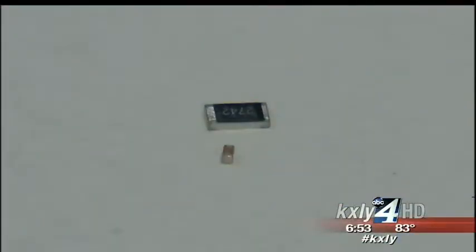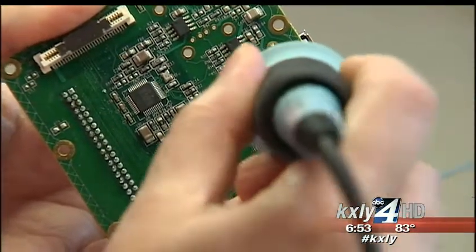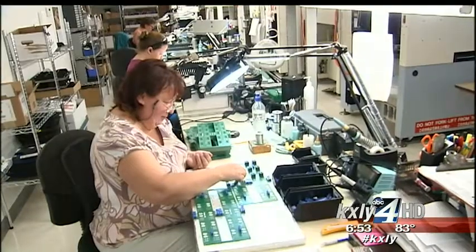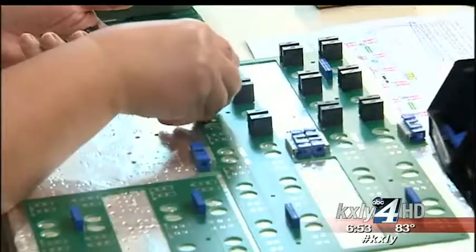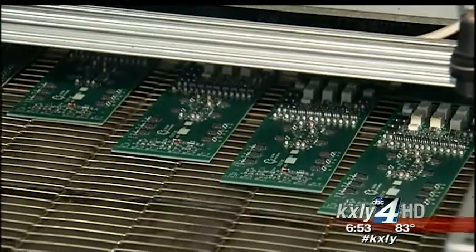And because electronics are getting smaller and smaller, our people have to have sharper and sharper tweezers and sharper vision, therefore magnification. But Tate doesn't expect its niche and the way it serves its customers to change at all. For Made in the Northwest, I'm Deis, KXLY 4 News.